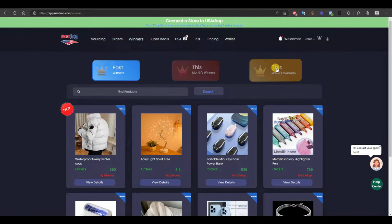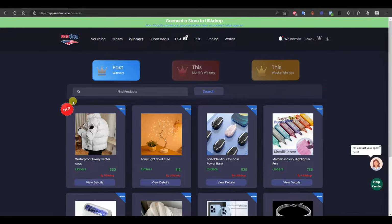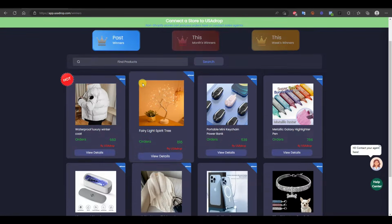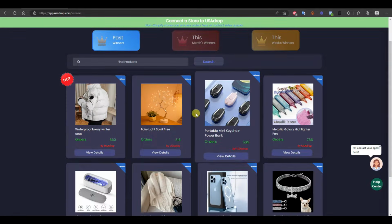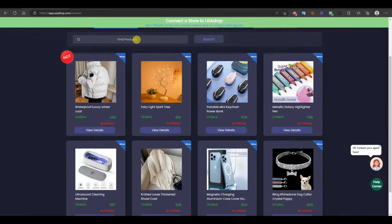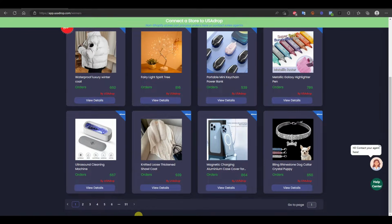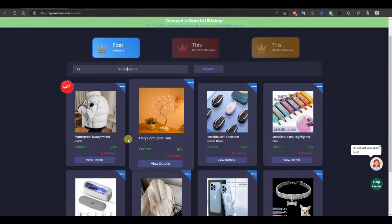So we're inside the actual app here when you actually use it, and you can see that you can browse through a few different features. Inside here, we can see that this is the winners tab. It kind of just shows you which products are popular right now, and you can scroll through here. You can use the search function to search for specific ones, and you can see right here, there's 51 pages of these products.